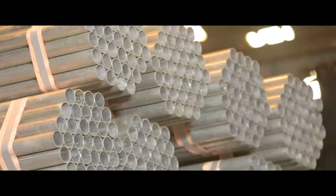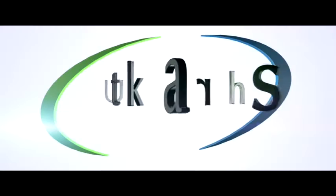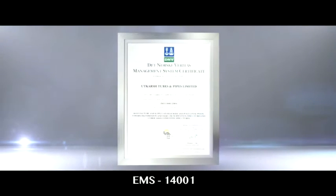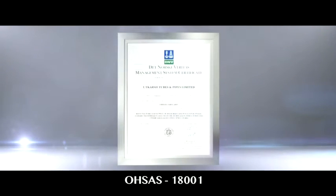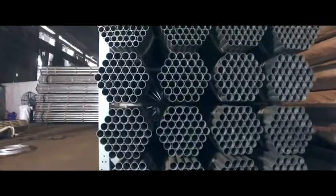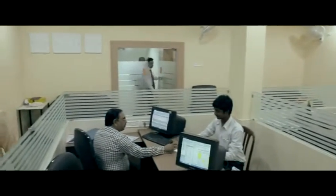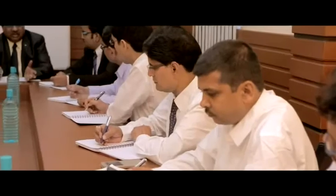Utkarsh steel products have become a symbol of excellence and the first choice for those who never compromise with quality and strength. Utkarsh Tubes and Pipes Limited, as an ISO 9001, EMS 14001 and OHSAS 18001 company, has a strict quality control policy. The company is uncompromising right from raw materials to finished end products to environmental impact, emerging as a truly international organization. Their practices have always been focused on the belief of customer satisfaction and quality of products and services.